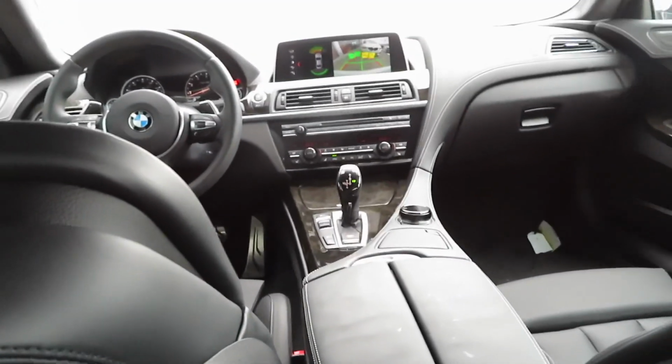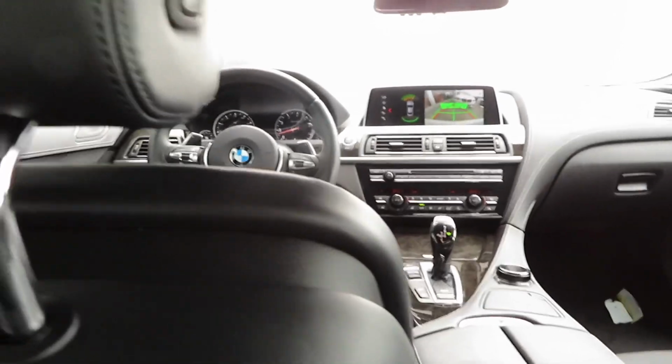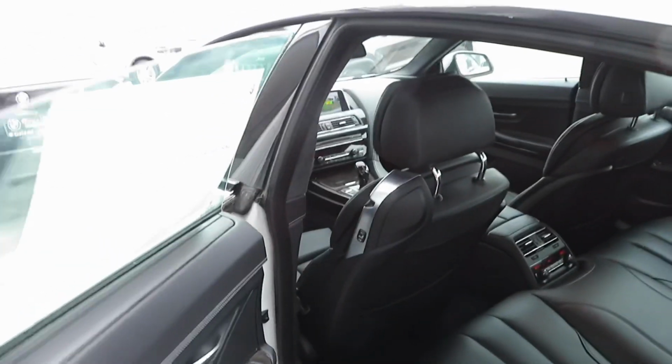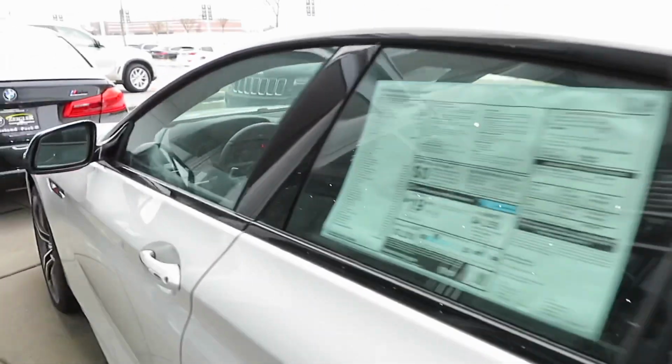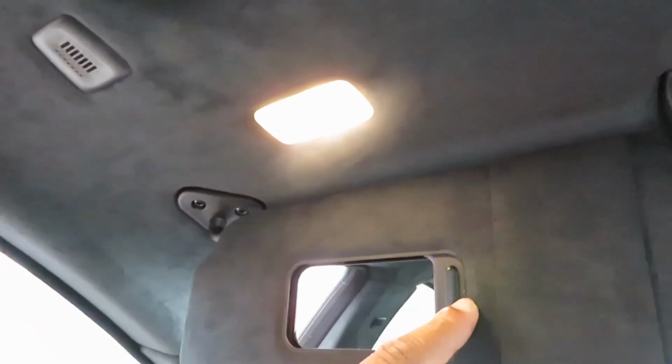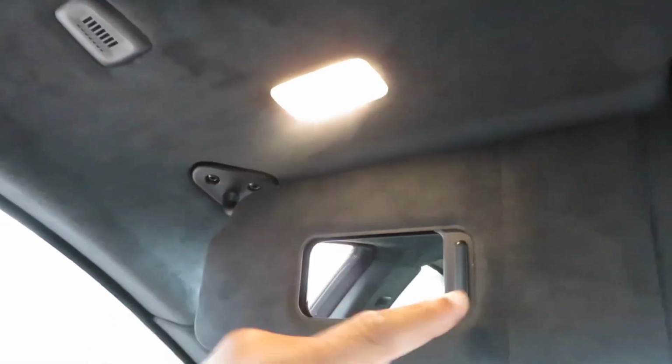So let's get back in the front, because I didn't show y'all the sunroof actually either. But nonetheless, it's easy to get in and out, even with that seat being as far back as it is too. But it's nice and lowered to the ground, so it's not like a big jump where you're getting in and out. So right up here, you got your sun visor with the vanity mirror and the light.